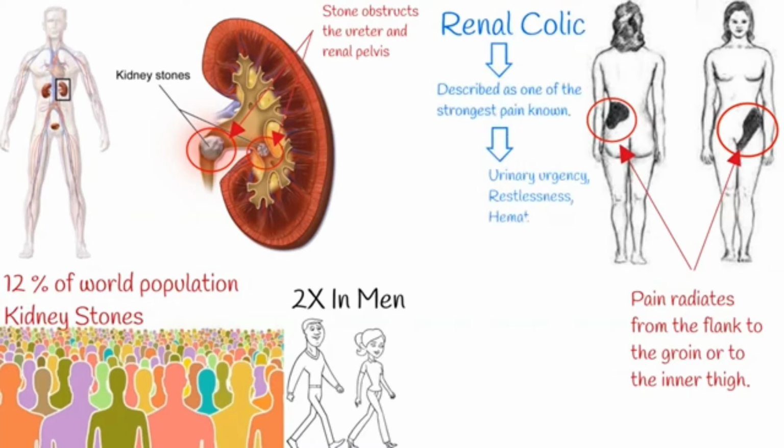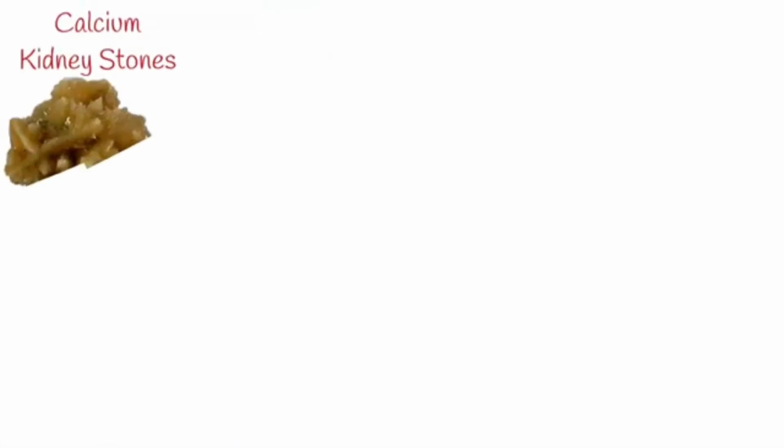This pain sometimes is accompanied by urinary urgency, restlessness, hematuria, sweating, nausea, and vomiting. The pain lasts 20 to 60 minutes and is caused by peristaltic contractions of the ureter as it attempts to expel the stone. Now let's talk about the composition of kidney stones.